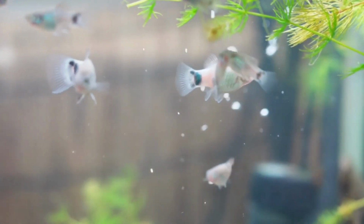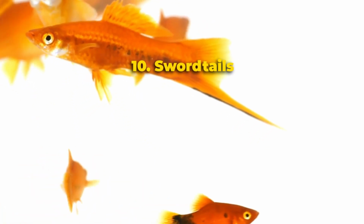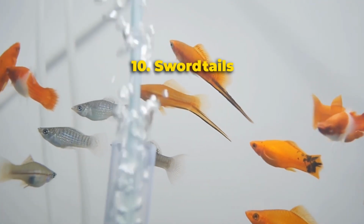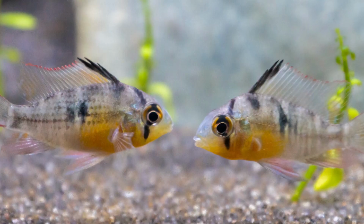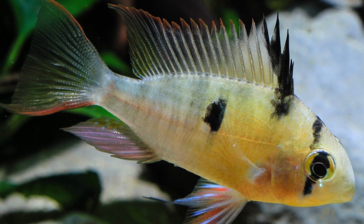9. Platies. Here's another livebearer on the list. They're hardy, adaptable, and of course easy to breed. 10. Swordtails. Yet again, another livebearer on the list. They're closely related to platies, but some of the obvious differences are their larger size and elongated tails on the males. 11. Bolivian Rams are colorful cichlids that can be a great centerpiece fish.